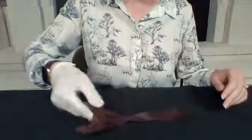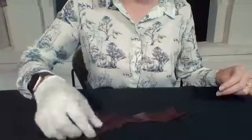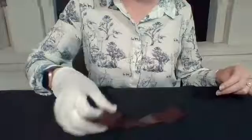The third artifact that I thought we would look at tonight is a scrap, actually. This is a scrap of leather. This would have been in a large, very large piece before it was actually punched with a leather punch, and this is the scrap that is left over after it has been shaped.